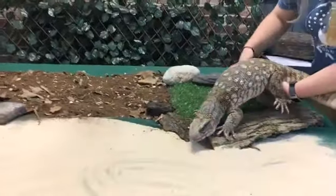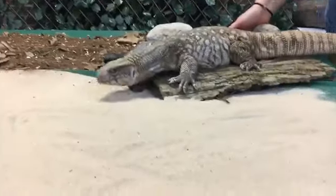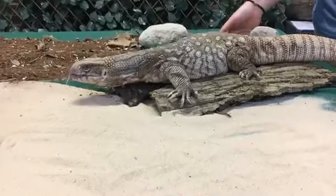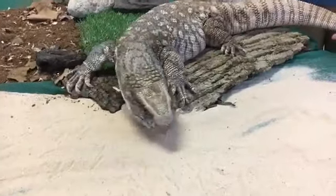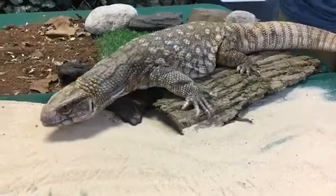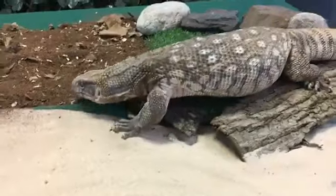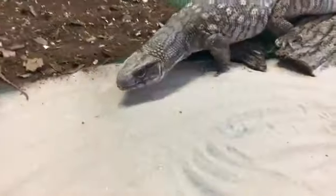So, as I mentioned, he's a pretty big lizard, one of the largest we have here. I think Tango, who some of you, if you're avid Zoo School Live followers, may have seen, Tango the Tegu, a few weeks back. I think she might have him beat by a little bit, but not by a whole lot.